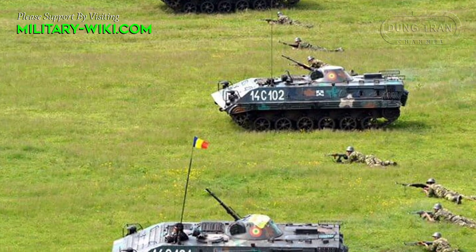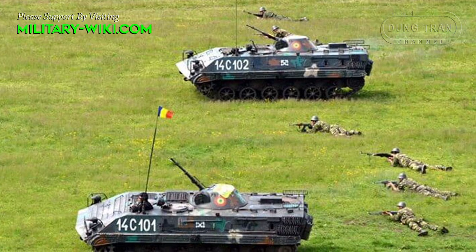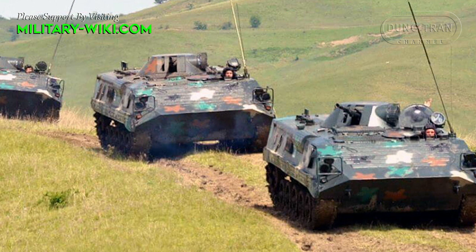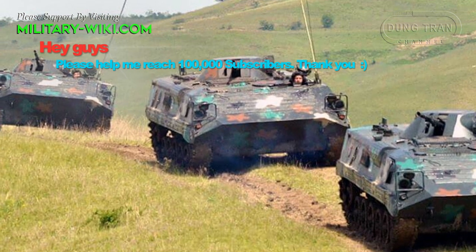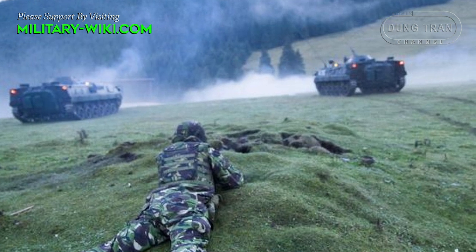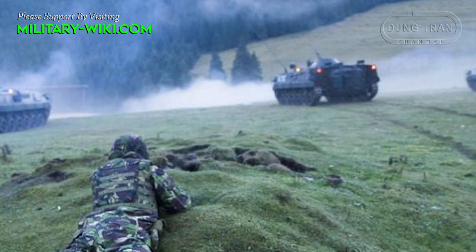Power is from a single Saviem 79805 supercharged 4-stroke diesel engine outputting 154 horsepower. The vehicle can reach road speeds of 48 km per hour and a range of 500 km. The hull is made of welded steel plates and ensures protection against bullets of 7.62mm caliber and artillery splinters.